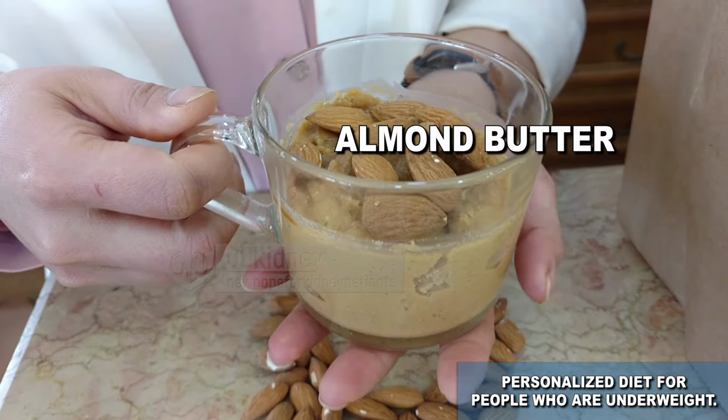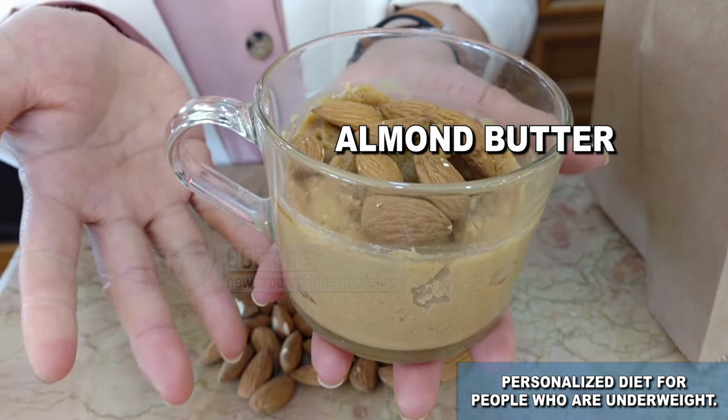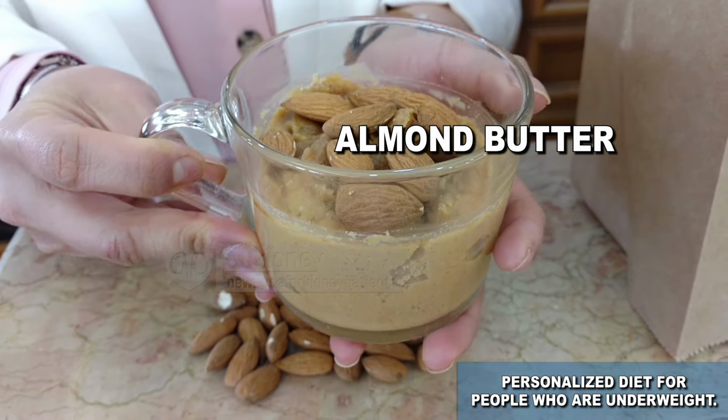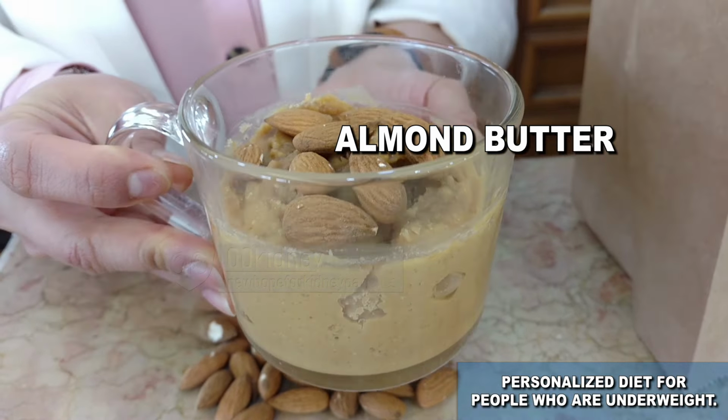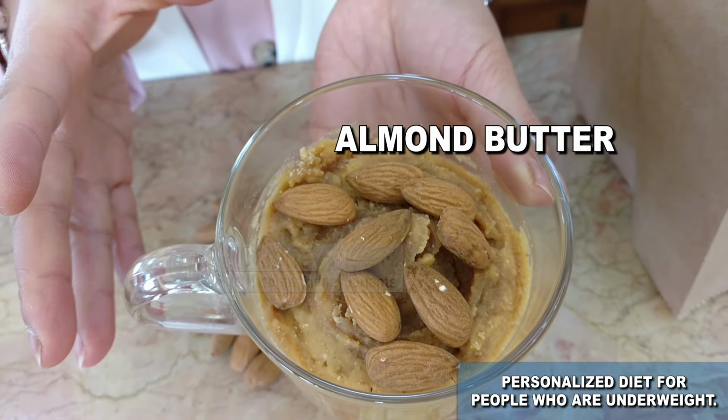Something else I usually recommend are nut butters. Almond butter is like the holy grail of nut butters. It's packed with magnesium, which is key for kidney health, reduces blood pressure, fights inflammation, and even helps with diabetes if eaten in moderation.